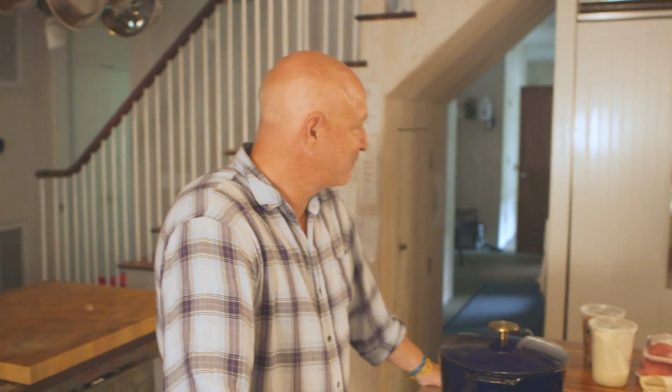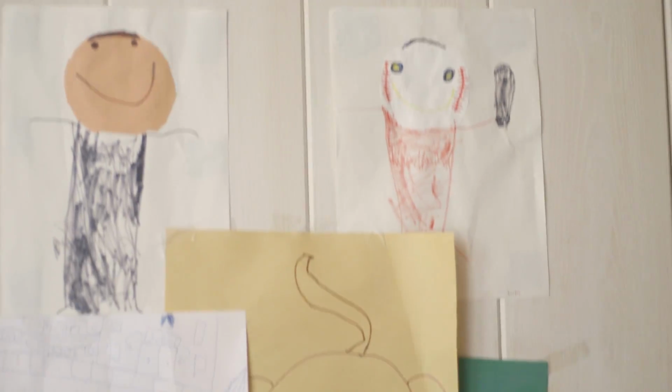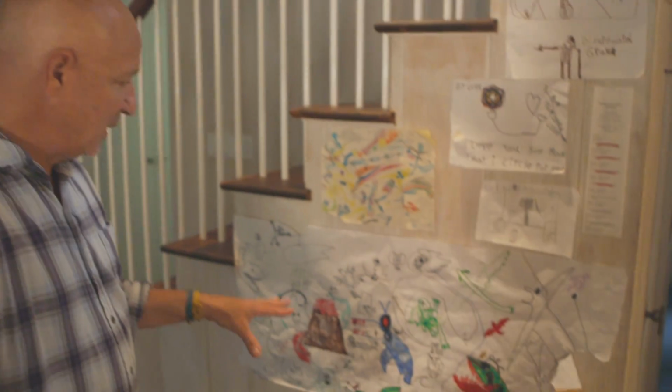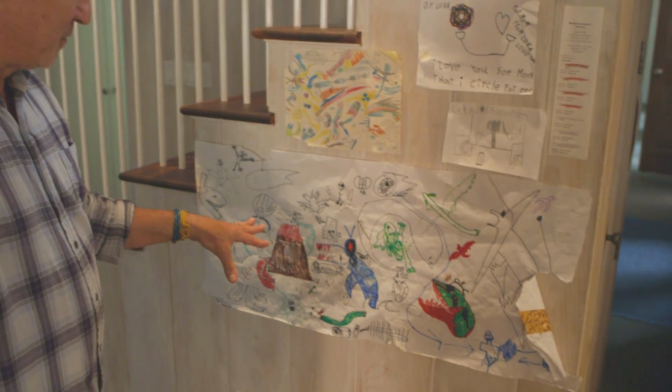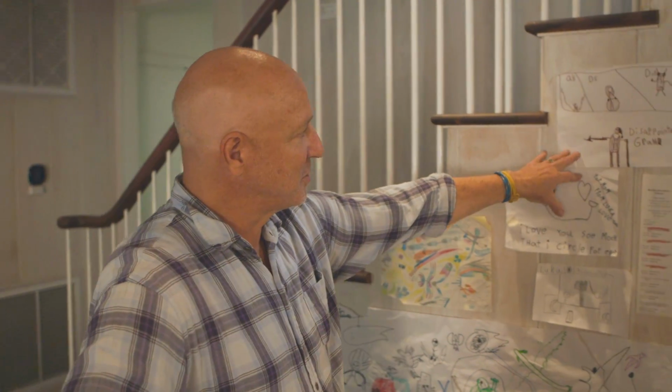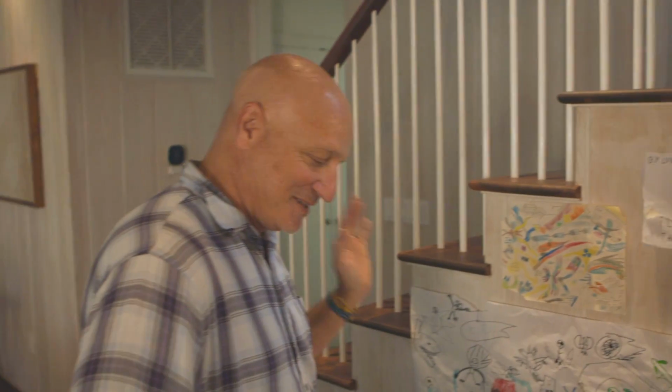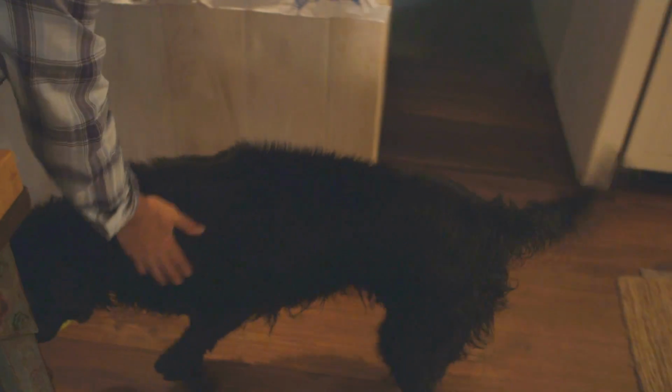What about all the art? It's like a gallery. Oh, this is my children, so this is all their stuff. Mostly Luca's work. This was actually from a couple years ago. He loves doing comics, and this is some of his comic work. But he also has this whole series of Disappointed Grandma, which he doesn't know why he did. This is Piper the dog. This is her favorite place in the whole world out here because she gets to swim every day.